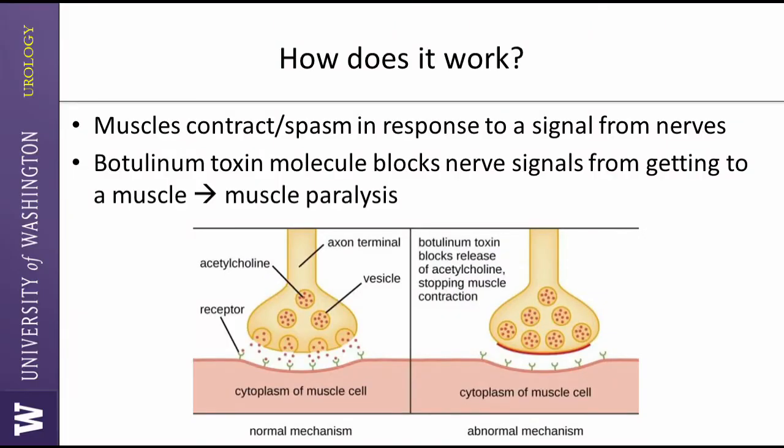So how does this toxin work? Well, muscles in the body contract or spasm in response to signals from nerves. And what botulinum toxin does, that molecule blocks the nerve signals from getting to the muscle, and that then paralyzes the muscle. So in the cartoon on the bottom of the screen, if you were to imagine a very, very powerful microscope looking at the tip of a nerve, that's the yellow part, and the pink part is the muscle cell.